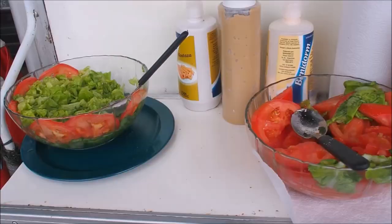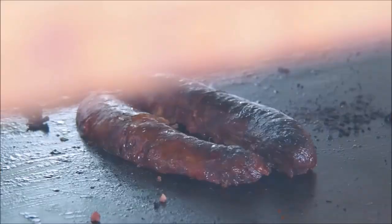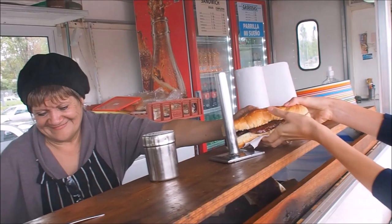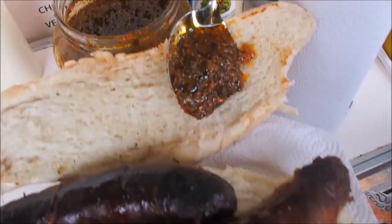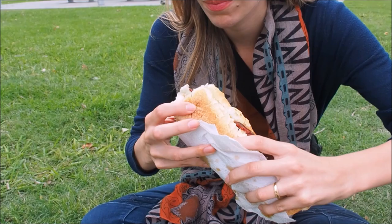If you're around Puerto Madero, another meal to try is the choripan. This dish gets its name by combining two words, chorizo for sausage and pan for bread. There are lots of stands along the edge of the Costanera Sur Ecological Reserve, and it's worth waiting in line. We added a little bit of chimichurri to ours, and it was absolutely delicious.